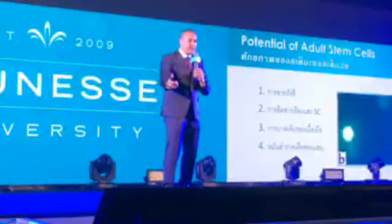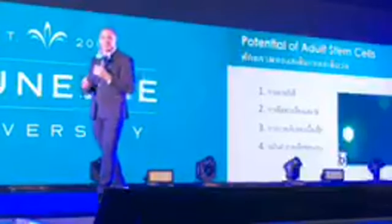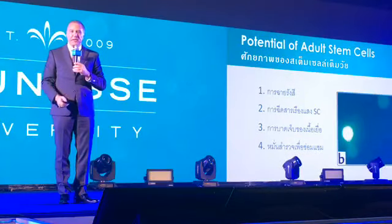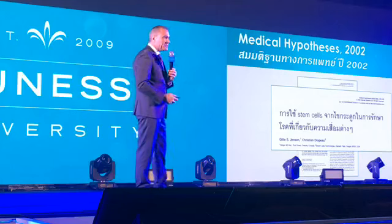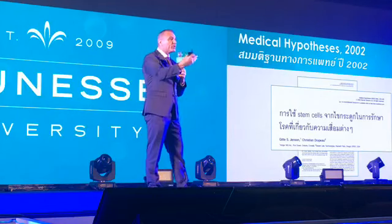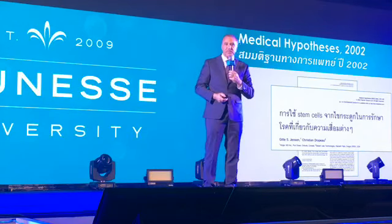So we thought, if stem cells can become liver cells, heart cells, and brain cells, these were the first observations in 2001, that means stem cells must be the repair system of the body. So we published an article in the journal Medical Hypotheses in which we proposed exactly that. Stem cells are your repair system. Just like you have an immune system, you have a repair system.